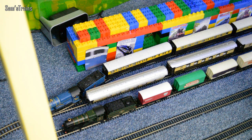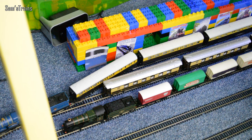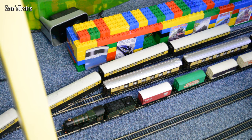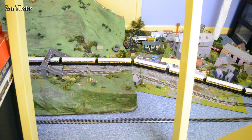Hang on. Bear with me. No harm done. Okay, carry on. Well, she very nearly did that without killing any passengers. But I think she's alright now she's on the line, so I've got some points to change, so let's go and see if we can get her on that middle line.